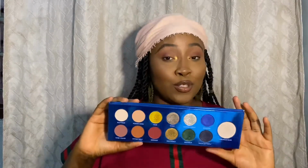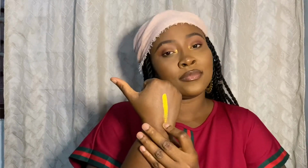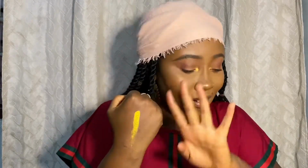This is the Cheers to Beauty. Is it Cheers to the Beauty or Cheers to Beauty eyeshadow palette? This is what that one looks like. Let me just swatch the shimmers in this palette for you guys. Whoa. The shimmers in this palette are insane. I feel like for Raine, their shimmers take it. Just look at that. I mean, look at that.